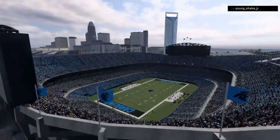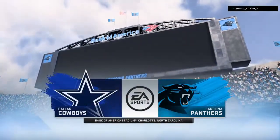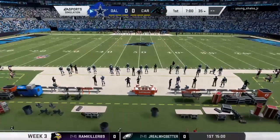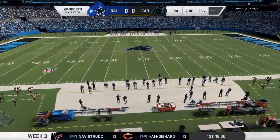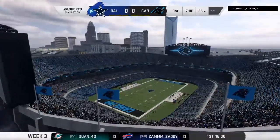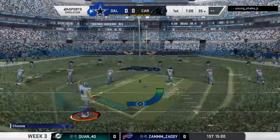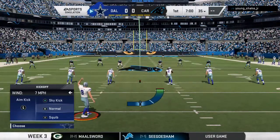Just a spectacular afternoon for football here in the Tar Heel state of North Carolina as EA Sports welcomes you inside Bank of America Stadium in Uptown Charlotte. Nothing like the fanfare of introductions to an NFL game, and that was in evidence a moment ago. Fireworks, pyrotechnics, you name it. This crowd is ready as their guys get set to match up between the Dallas Cowboys and the Carolina Panthers.